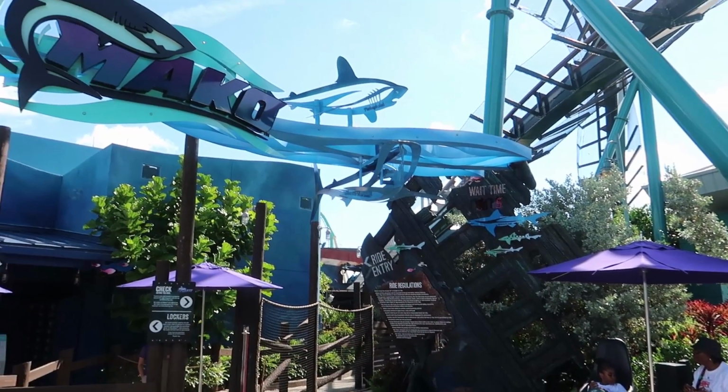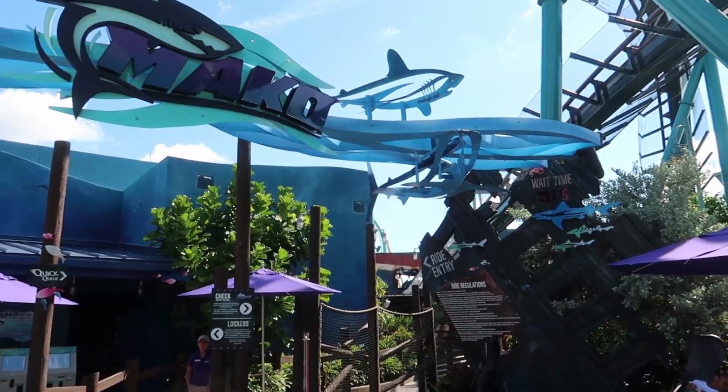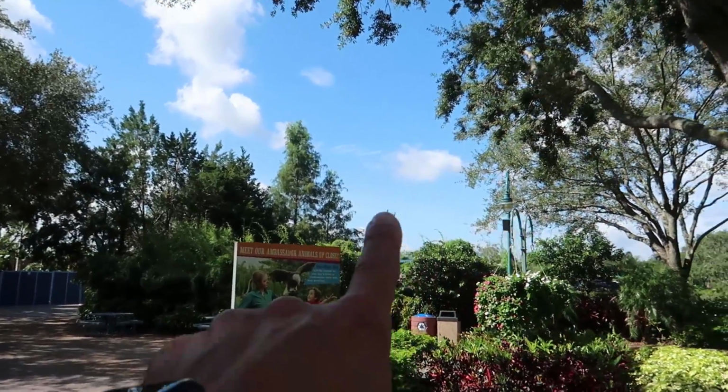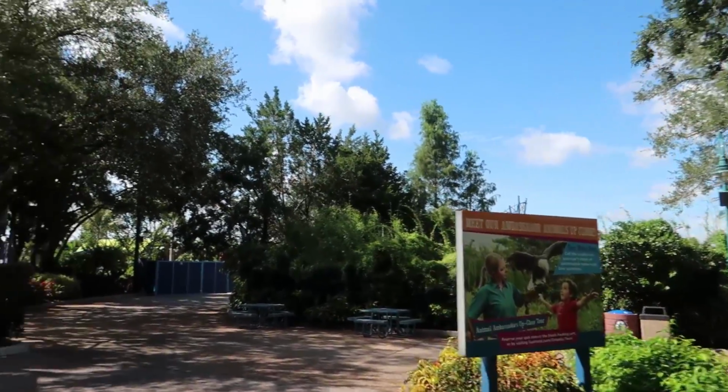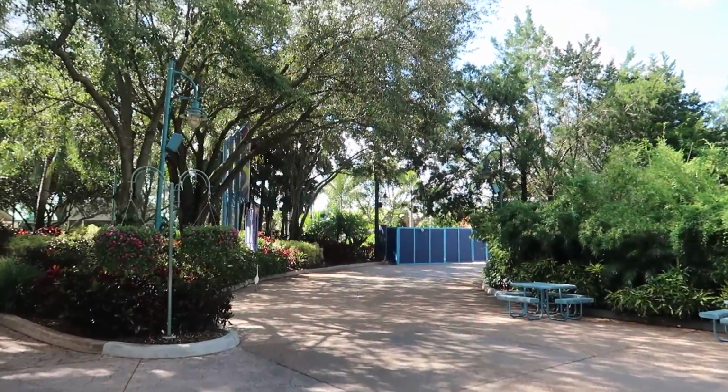Oh yeah, I like this. A 5-minute wait for Mako. We will probably end up riding Mako later, but still on our mission to see some construction. We're headed to our first stop, Infinity Falls. That's the lift hill right there. This is exciting. I think they're into testing now, so that means it will be very soon.